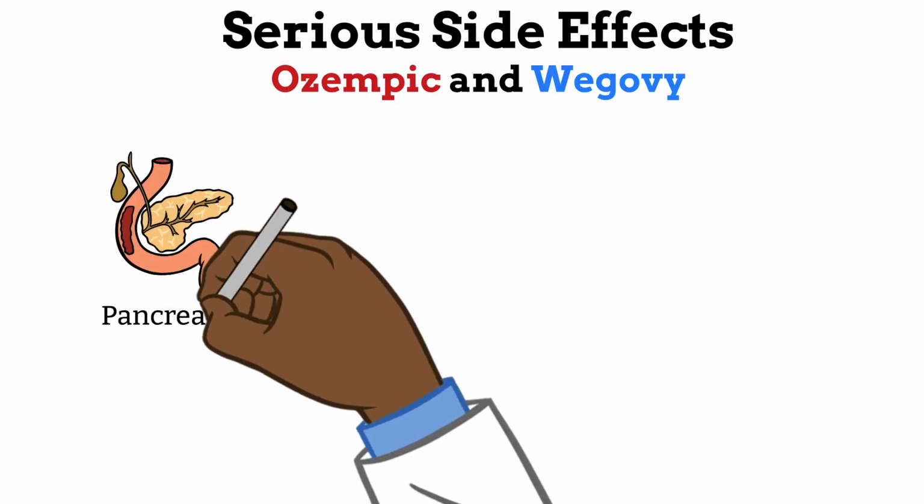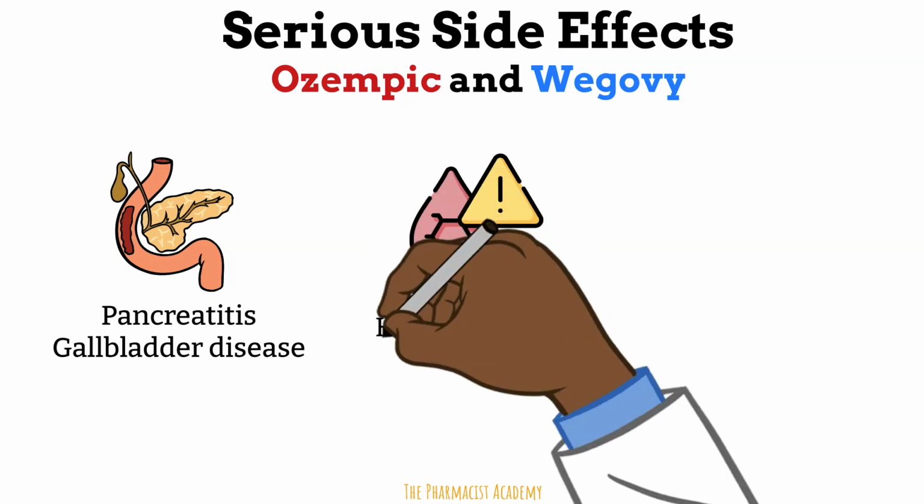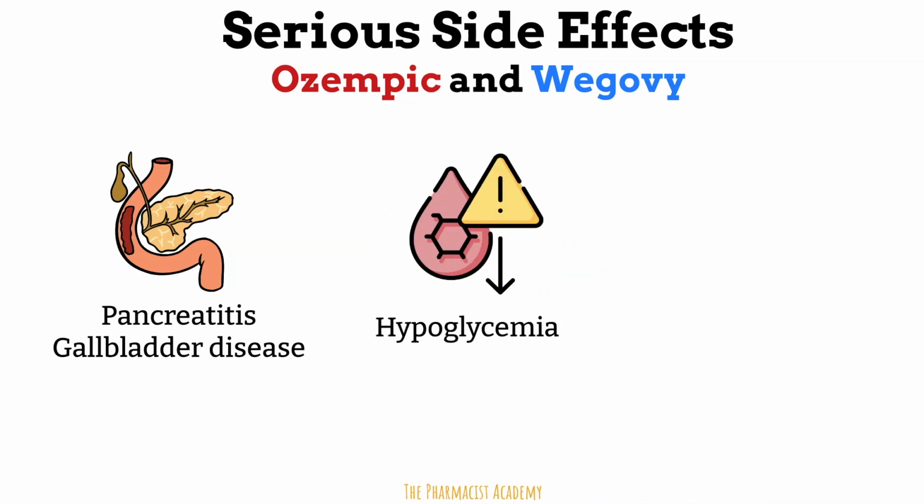Now, for more serious but rare side effects, pancreatitis and/or gallbladder disease, which can lead to hospitalization. This may present as severe abdominal pain with a possible fever and yellowing of the skin and eyes. These medications put you at risk of low blood sugar, which may manifest as dizziness or lightheadedness, blurry vision, sweating, and increased heart rates. It is recommended to check your blood sugar while you're taking Ozempic or Wegovy.